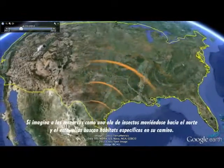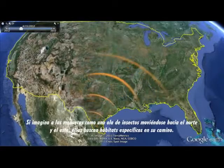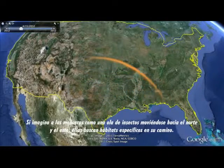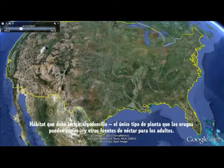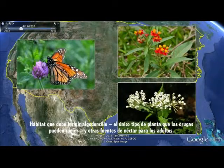If you imagine monarchs as kind of this wave of insects that are moving northward and eastward. They're looking for specific kinds of habitat along the way. Habitat that must include milkweed. It's the only kind of plant that the caterpillars can eat, as well as other nectar sources for the adults.